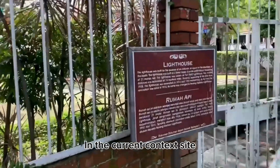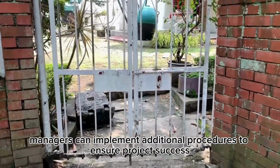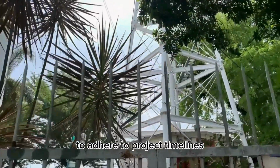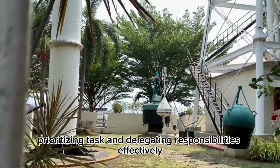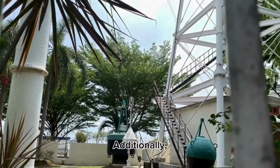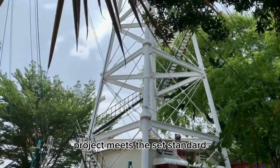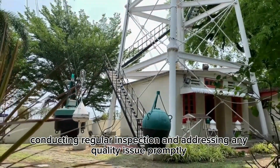In the current context, site managers can implement additional procedures to ensure project success. These procedures include implementing time management practice to adhere to project timelines and avoid delays, prioritizing tasks, and delegating responsibilities effectively. Additionally, site managers must establish quality control measures to ensure the project meets the set standard, conducting regular inspections and addressing any quality issues promptly.